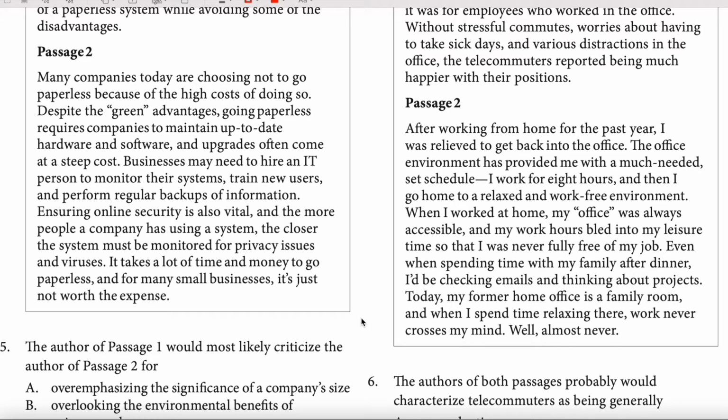Businesses may need to hire an IT person to monitor their systems, train new users, and perform regular backups of information. Ensuring online security is also vital, and the more people a company has using a system, the closer the system must be monitored for privacy issues and viruses. I'm going to stop you real quick. That part of the sentence where it says ensuring online security is also vital. What does vital mean there? I bet you can figure it out.